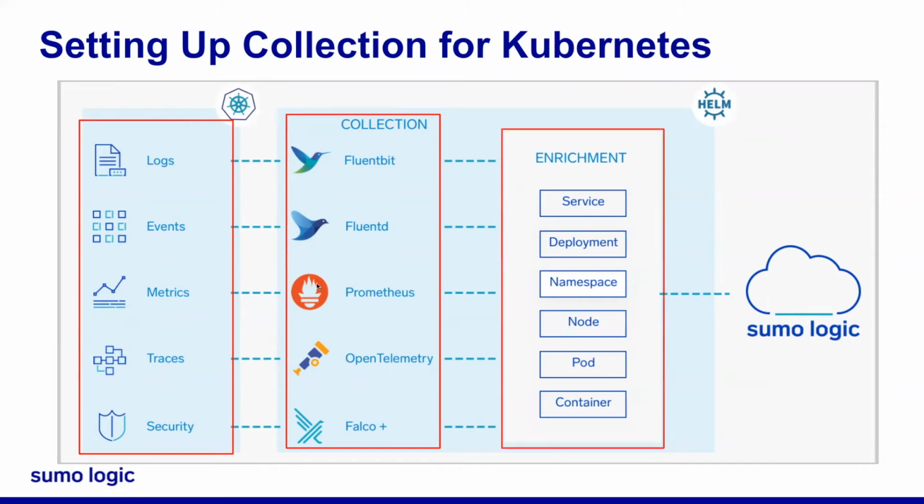The collected data stream is then going to be streamed through a centralized FluentD pipeline. And FluentD, these are not Sumo Logic things, these are Kubernetes things. It's going to flow through that FluentD pipeline for metadata enrichment. So during the collection process, Sumo Logic is going to tag the metadata about containers, pods, nodes, clusters, and identify and organize the service, the namespaces, and the deployment.